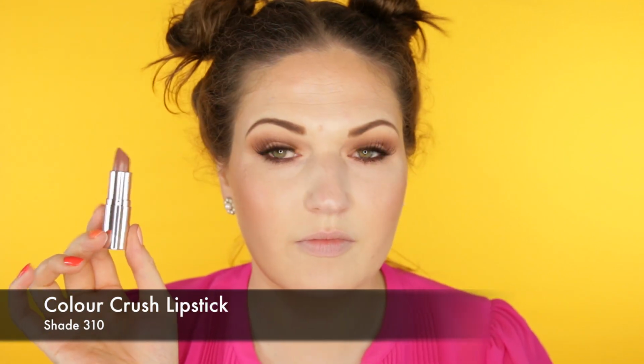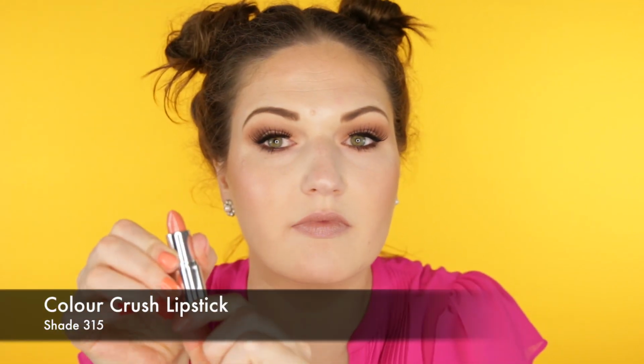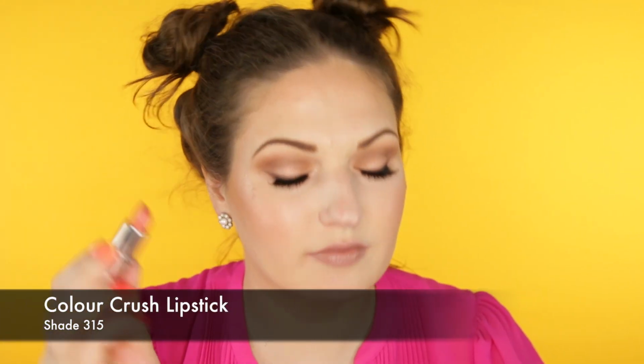And on the lips, I wanted to keep it pretty neutral, so I'm using the Color Crush lipstick in shade 310. This is a nice caramel nude tone. It has a lot of glossy shine to it, so you don't need to wear a lip gloss on top of it because it already has that beautiful glossy sheen. And then I went on top with another color in the shade 315. This is an apricot peachy color, and I wanted that caramel color to have a little bit of that apricot sheen as well, to match that apricot peachy color that I put on the lids. So I just went right on top.